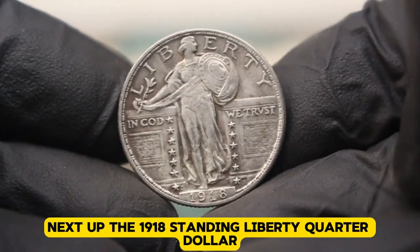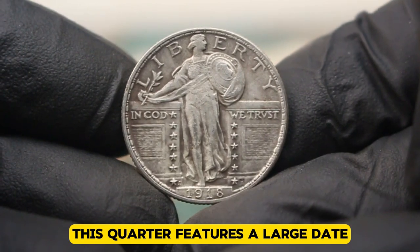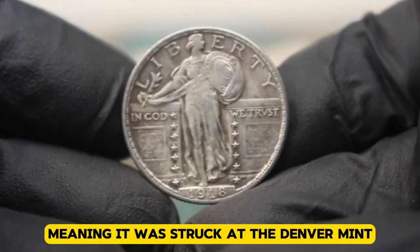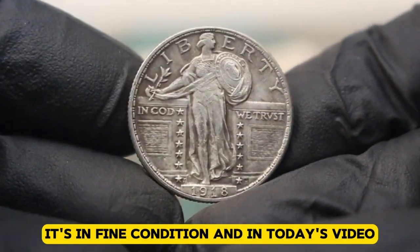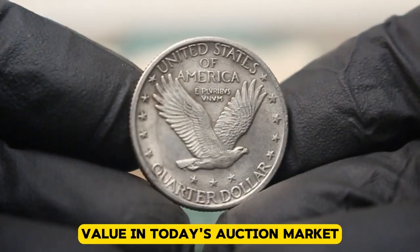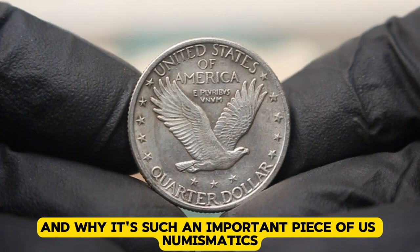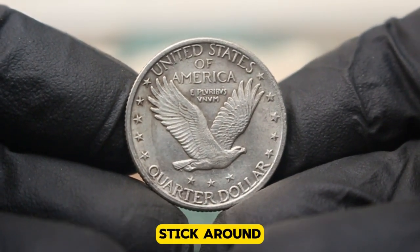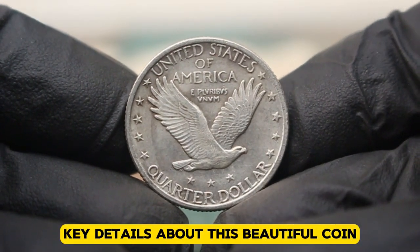Next up, the 1918 Standing Liberty Quarter Dollar. This quarter features a large date and has a D mint mark, meaning it was struck at the Denver Mint. It's in fine condition, and in today's video, we're going to break down everything you need to know about this coin's value in today's auction market and why it's such an important piece of U.S. numismatics. So if you're curious about its current worth, stick around. Let's start with some key details about this beautiful coin.